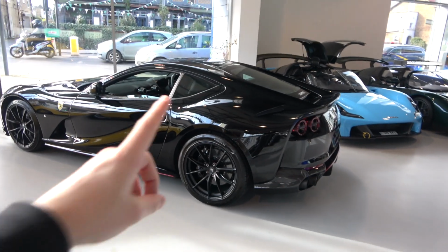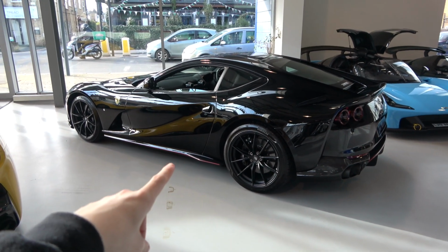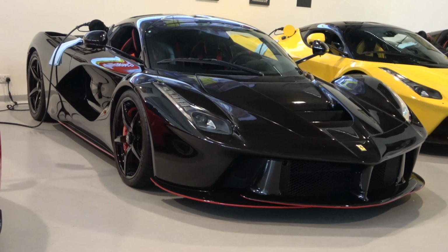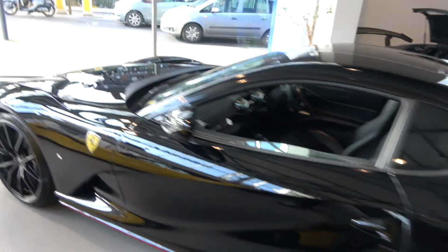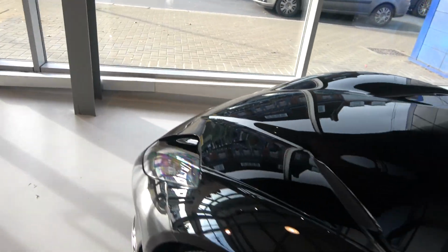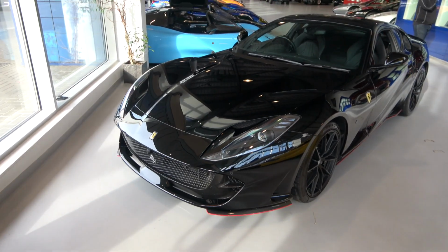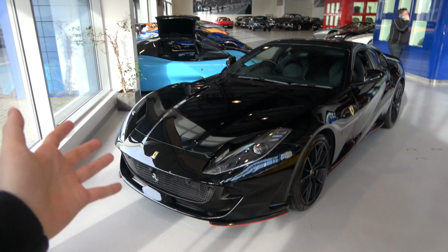So take a closer look, have a look at this Ferrari 812. Now you might recognise the spec, it is literally identical to the LaFerrari one. Red pinstripes, black wheels, black. It's very stealthy, the spec. However, I've always said it, and as you'll know, I'm against red Ferraris. So it's nice to see a different colour for once.